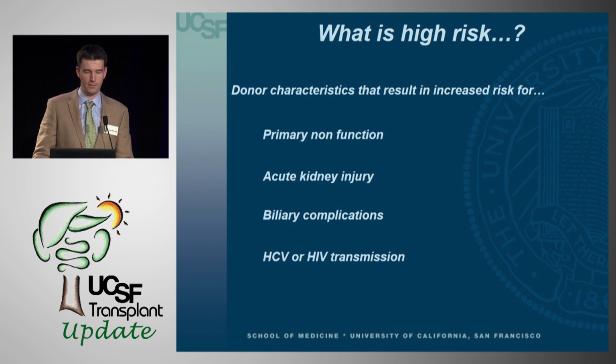So what is high risk? Well, it's basically a donor characteristic that puts the recipient at undue risk for primary non-function, which would be our biggest concern, acute kidney injury or needing dialysis after transplant, biliary complications, or getting a viral infection from the liver or possibly a cancer from the liver.